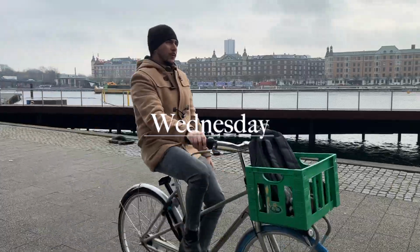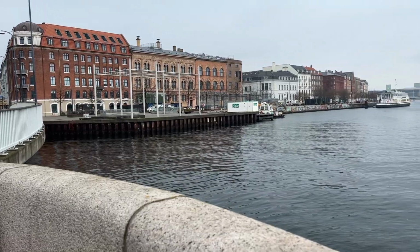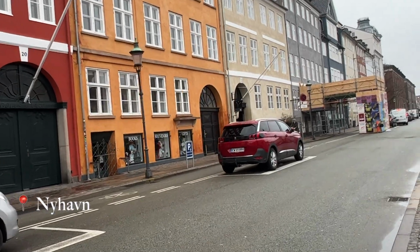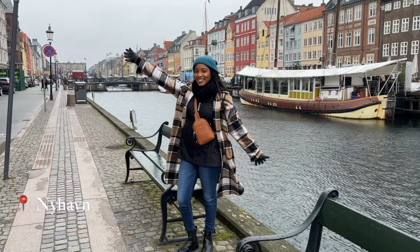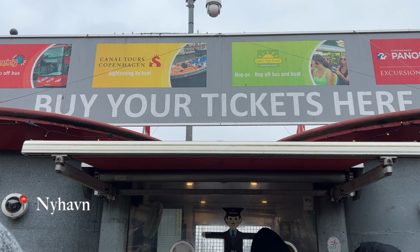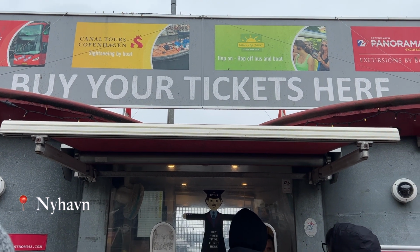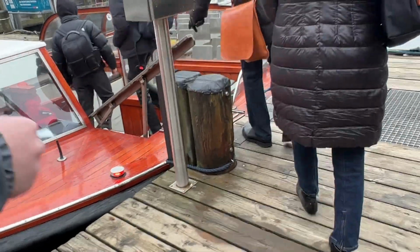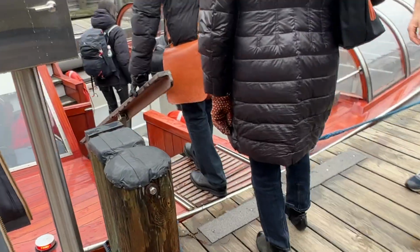Today we're doing a canal tour from Copenhagen's famous Nyhavn district. I think it's pronounced Nyhavn in Danish. It's known for its beautifully colored buildings. I mean, look at those buildings back there. A tour like this is also a really great opportunity to get off of our feet, so I highly recommend it if you're in the city, and especially in the winter because this boat is heated.